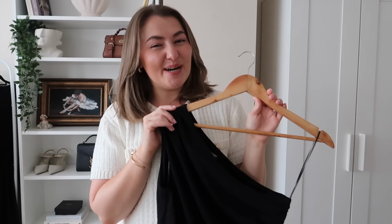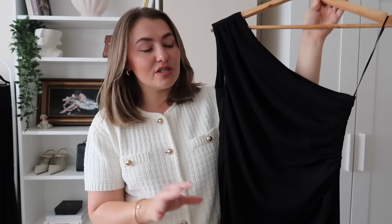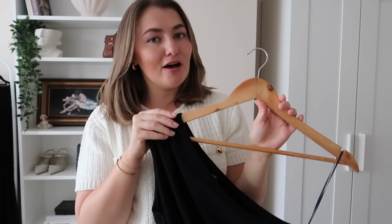Another gorgeous evening wear dress that I could not resist is this gorgeous little one shoulder number. Now this one is actually quite different. It's quite a different material. It's a lot lighter, so I feel like this would be a perfect holiday dress. When you're away and you just want to look so elevated in the evening, you're going out for drinks, you're going out for dinner, but you want something that's super easy just to sling on. It's super lightweight. It's going to go with any hairstyle.